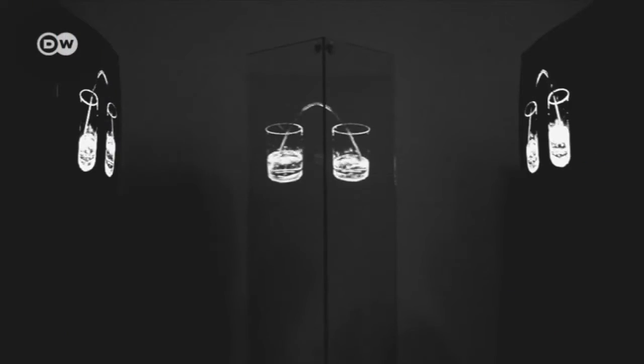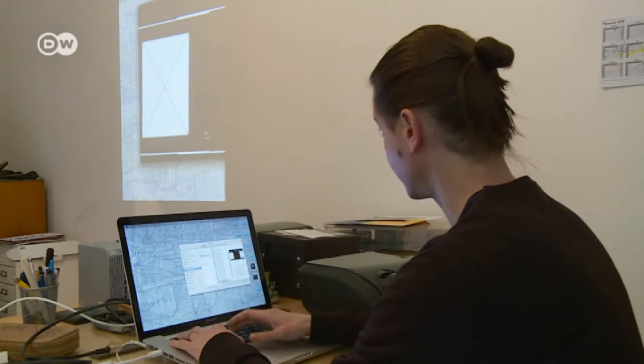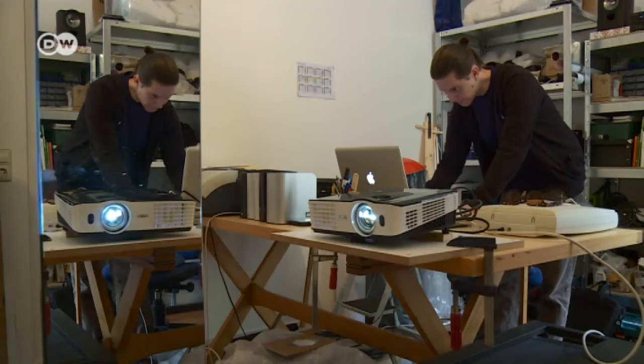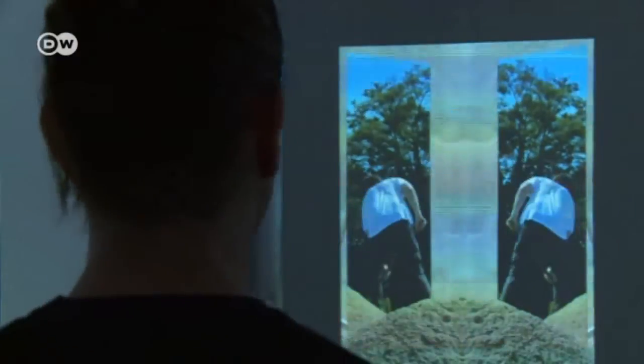A life of one's own and things taking on a life of their own are themes that connect the installations by media artist Kilian Kretschmer. Recently, he's been experimenting a lot with mirrors, like in his work entitled Sand. It uses a beamer, 2 walls and 4 mirrors. His installations have been shown in France, Russia and Switzerland, among other countries.